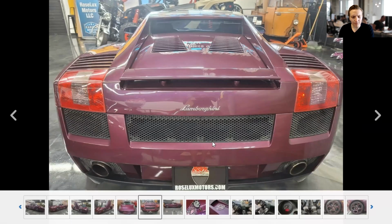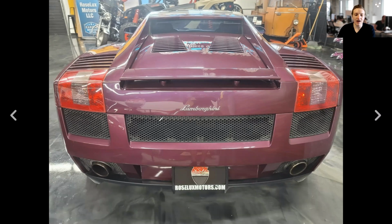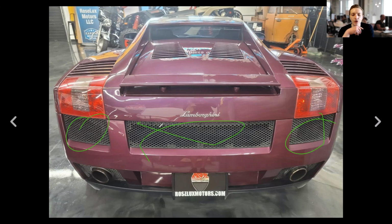Now, the back is not particularly egregiously bad. I mean, the grills need, I guess, just a little bit of cleaning. It's not uncommon for a Gallardo grill to look kind of like this. It gets a little bit dirty. The rear lights look okay. I don't have terribly much to say about the rear lights.